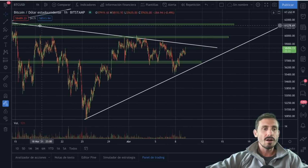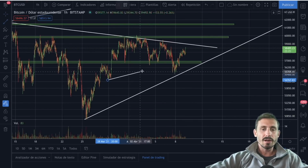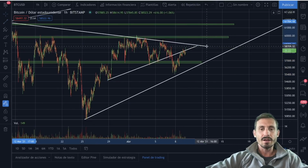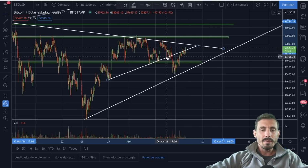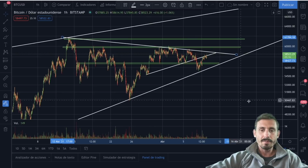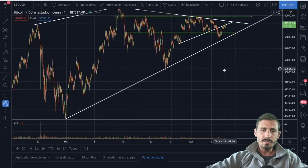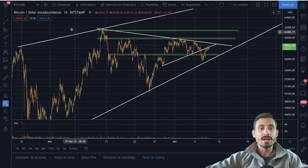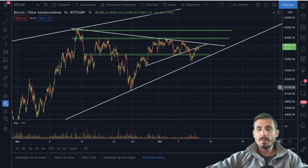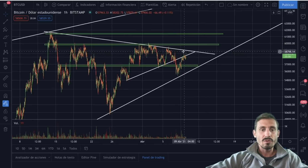Yesterday we were mentioning also this other symmetrical triangle that we broke to the downside, and now it seems that we are getting back in again, as you can see here. Okay guys, so we managed to break down. We got supported. We didn't even touch the trend line here from this support area from the ascending wedge, and now it's created a symmetrical triangle inside the ascending wedge. We are getting inside the symmetrical triangle. Now we are going to retest this resistance point.